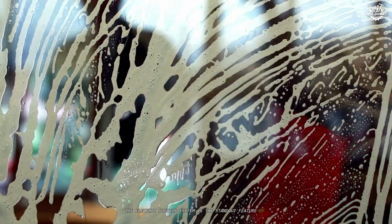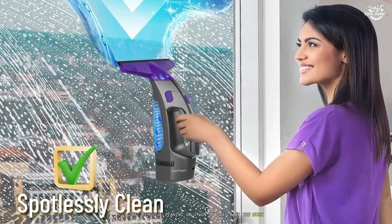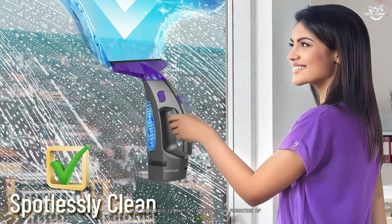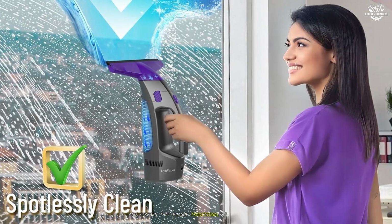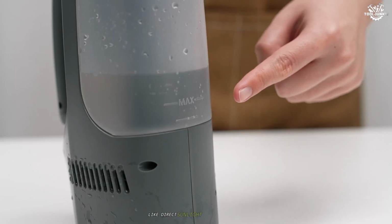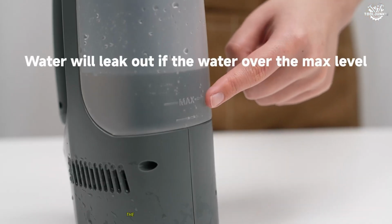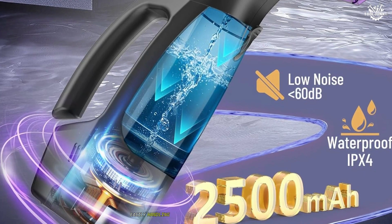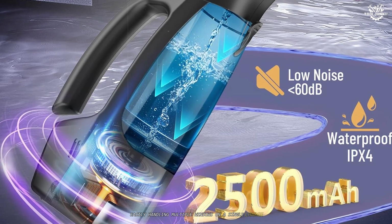The electric suction system is the standout feature of this device, providing consistent vacuum power that removes cleaning solution and water as you work. This immediate extraction prevents the formation of water spots and streaks that plague traditional squeegee methods, especially in challenging conditions like direct sunlight or windy weather. The rechargeable battery provides substantial runtime, easily handling multiple windows on a single charge.